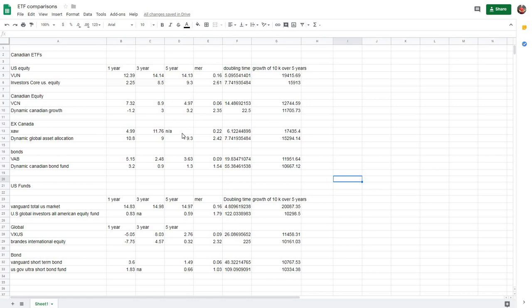I didn't have data for the 5 years, so I just pulled the 3-year data for this one. These ones are actually pretty close in performance, so whoever's managing this fund is doing a pretty good job. The growth over 5 years is just about a $2,200 difference, which is not as bad as some of the other discrepancies. So next one is bonds.